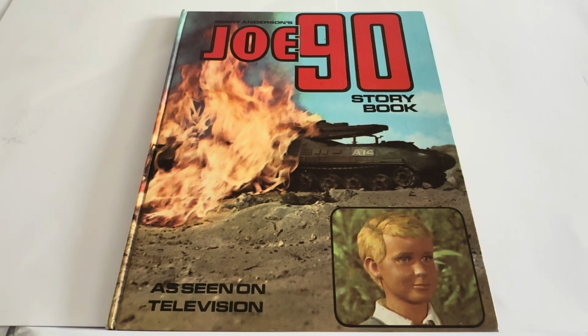Each of these books contained 2 original stories, and this particular one we're looking at today contains 2 stories which are entitled The Cracksman and The Homing Pigeon, but we'll get on to that in a moment.